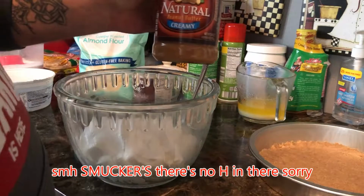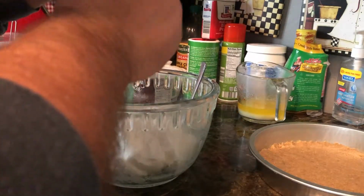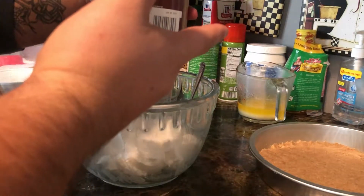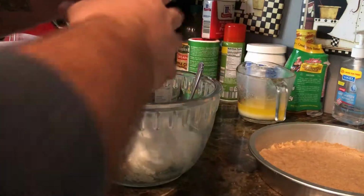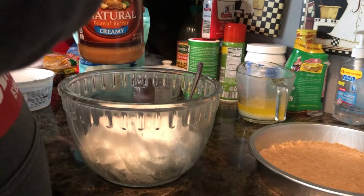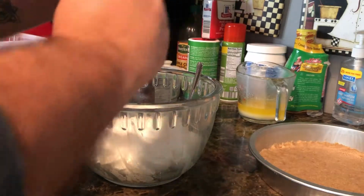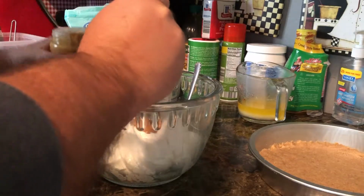We do have the Smuckers, but the only ingredient in it is peanuts. So that's why we went with that. Wanted to make sure and get something just pure peanuts without all the added sugar, without all the added preservatives and all that kind of stuff. And plus they make a really good product. So we're going to add 2 big heaping tablespoons of that.